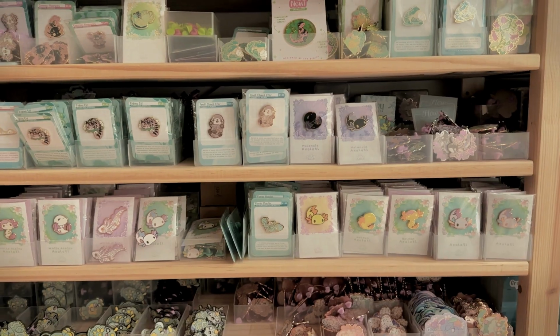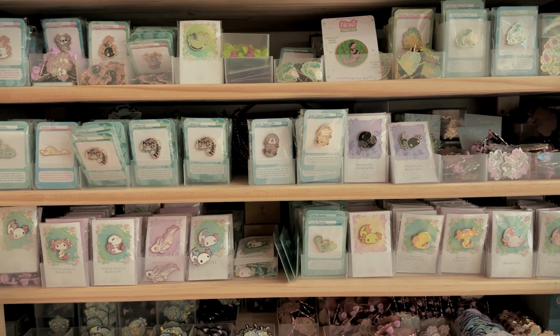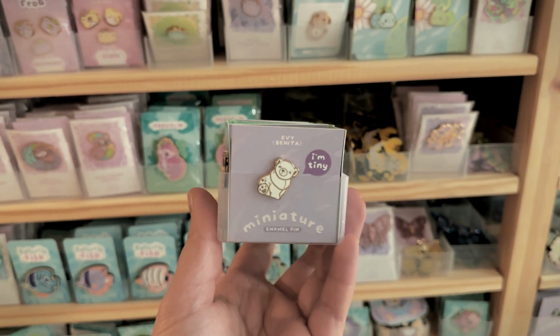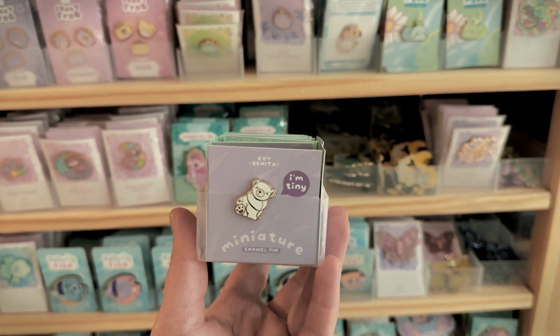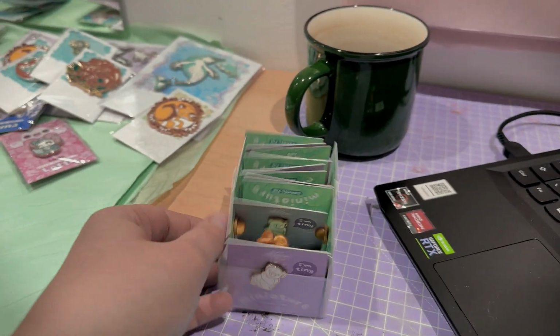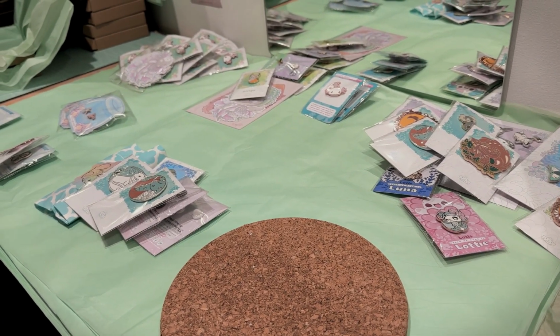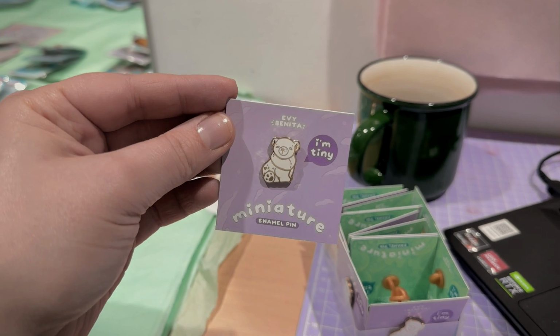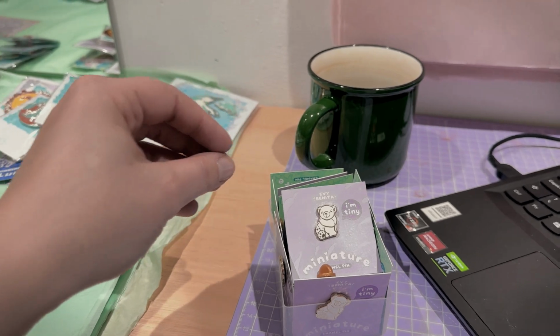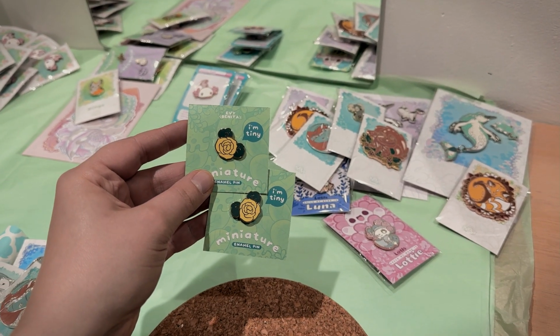Now comes one of my favorite parts about packing orders, which is choosing freebies for everyone. I think since it's winter, I might go with some polar bears. But there are two people here who are also my patrons, and I know for a fact that they were members when I was giving these out for free. So for them, I'm gonna have to find something else. Yeah, I think that would be really nice.